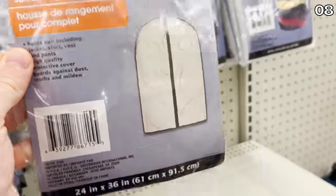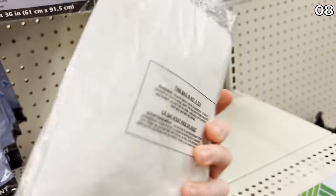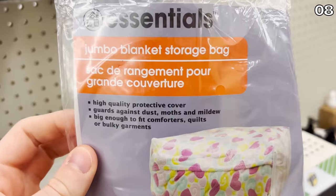And with this warmer weather, when many of us store our heavier duvets or quilts, I also noticed these blanket storage bags as a strong storage contender for point 8.